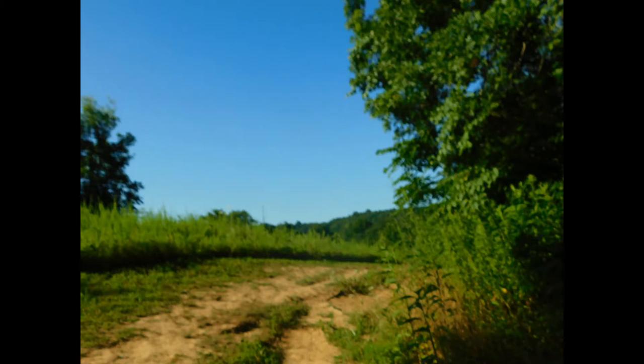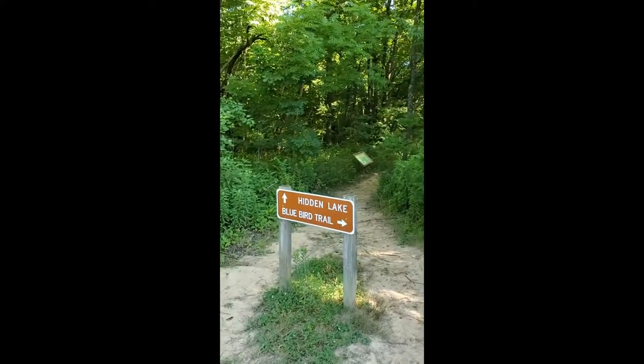We've conquered Hidden Lake Trail. There is a bird trail. We might peek, probably nothing considering it's in the sun. But we're going to go to a place called Newsom Mill. So thank you for hiking with us at the Hidden Lake Trail. We'll see you on the next trail.